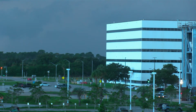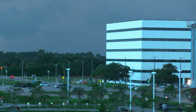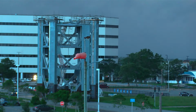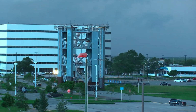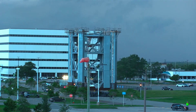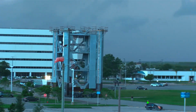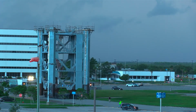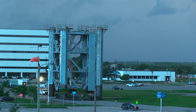As you're watching this structure move out toward Complex 39A, it's moving east on Saturn Causeway right now, accompanied by SpaceX support teams, as well as a NASA security escort for this journey. The first tower segment rolled out to Launch Complex 39A back on June the 15th. That was followed by segment number 2 on June the 22nd, and then the third segment back on June the 27th.